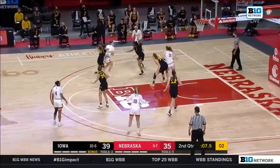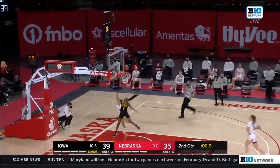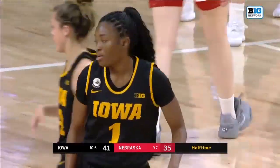3 to shoot. They need a little offense here. Bourne on the run. No good on that shot. Clark rebound number 6. Long pass ahead. Taiwo leading the field. Layup good. And Iowa extra momentum. Going into the locker room up 6, 41-35.